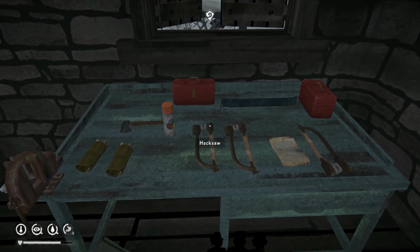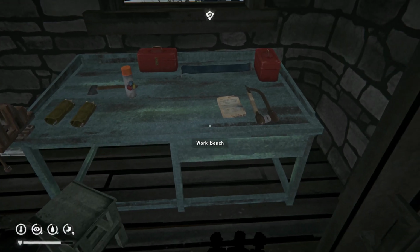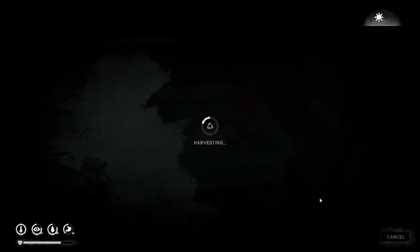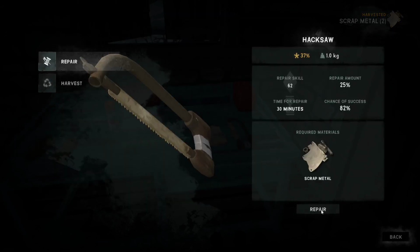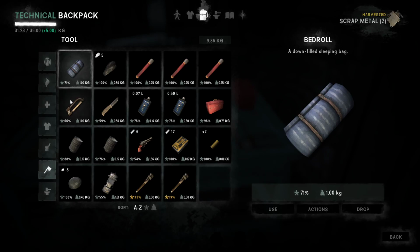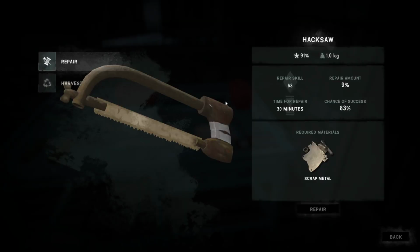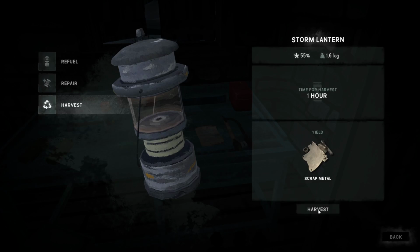So I'm at a point here that with 3 of these hacksaws, maybe we harvest some of these in favor of repairing 2 of them completely. Because that's 2 scrap metal. And I think all in all, we'll leave a hacksaw behind here, and we'll take one with us, and that's plenty. Maybe we take 1 set of quality tools with us, just in case you don't find something. Okay, that's 91. That's not bad. Let's also repair this at least once.